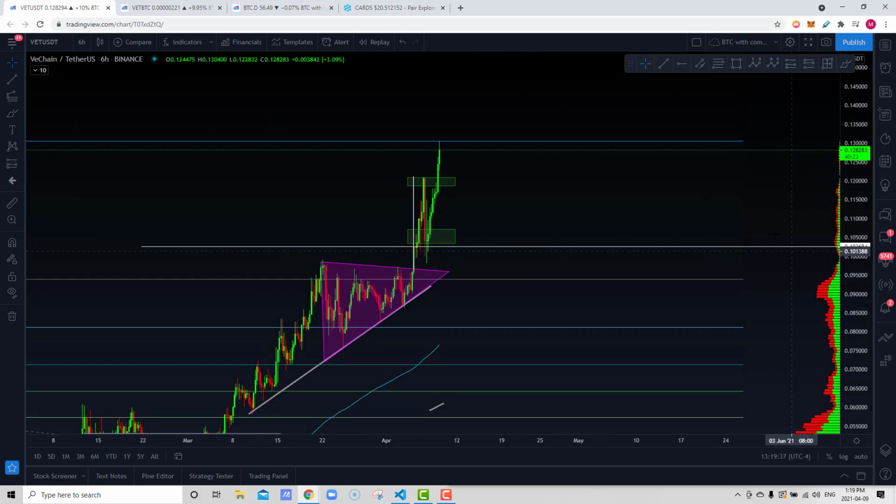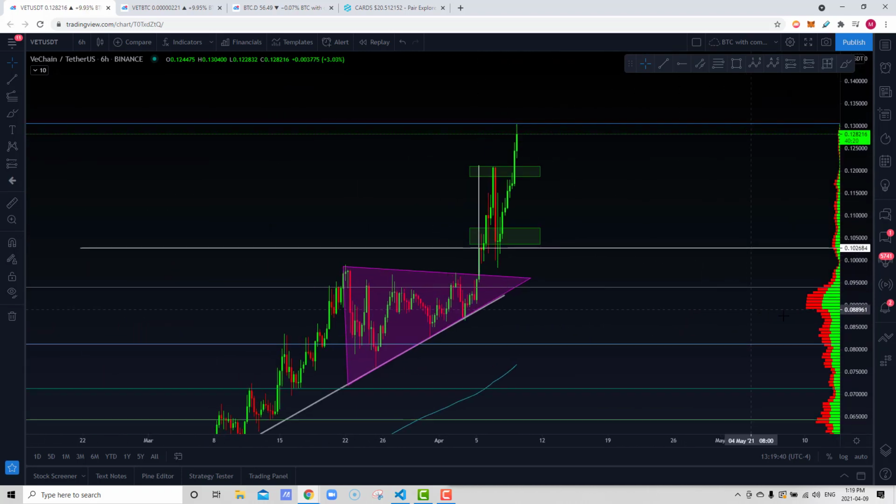As well, if we zoom in here at 9 cents, we can see that there's a nice peak in volume right here at 9 cents. So for myself, the two most important support levels for VeChain are 9 cents and wherever the 200 EMA on the 6 hour happens to be when you're looking.